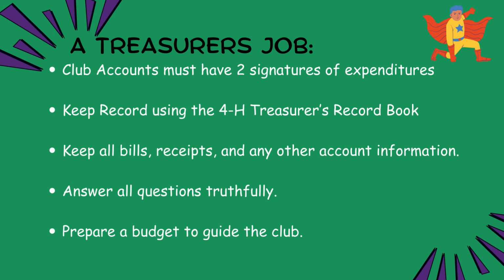Deposit all money in the bank as soon as possible. Keep club money and your own money separate. Don't use club money for yourself. There may be legal consequences if this is done. Club accounts should have 2 signatures for expenditures, checks, or withdrawals.